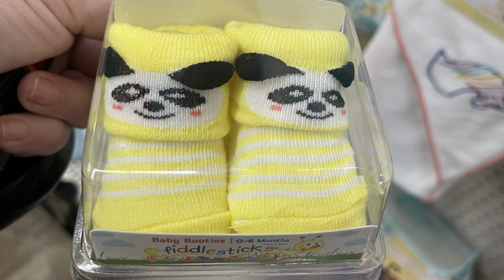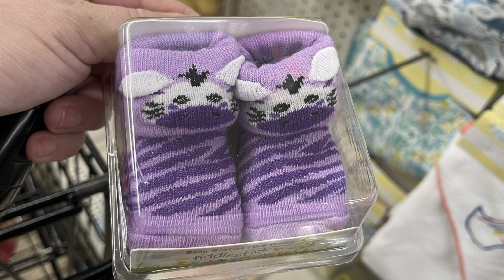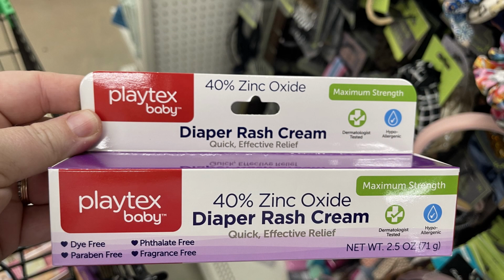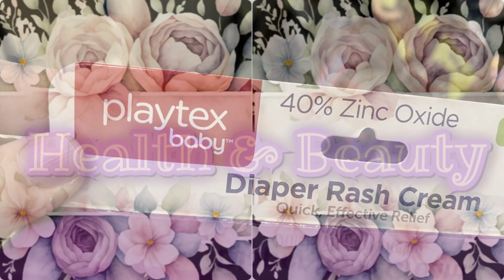Then we've got these baby booties by Fiddlesticks. They're 0 to 6 months. There's the panda bears on the yellow, and then we've got the purple booties, which are so cute. They've got these little zebras on them, and it has the zebra stripes in purple back and forth. There's the Playtex diaper rash cream in a full-size bottle, and that is 40% zinc oxide.